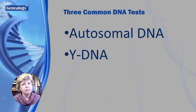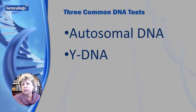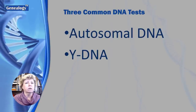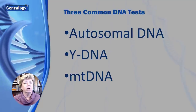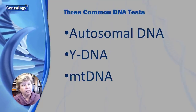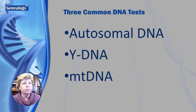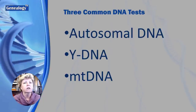There's also a Y-DNA test, which, as we talked about briefly when looking at the chromosomes, only men have. So this might be helpful for finding fathers. And then we have the mitochondrial DNA, which looks up the mother's line. We'll talk more about that, but that could be helpful for that situation. So we've got three types of DNA.